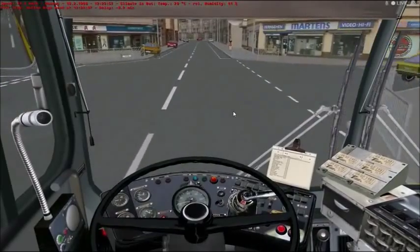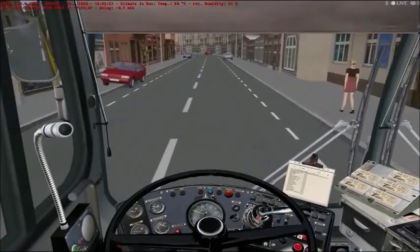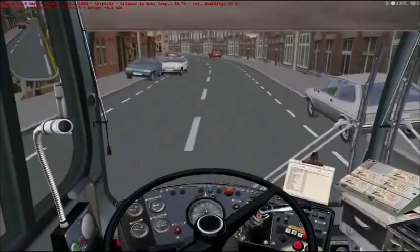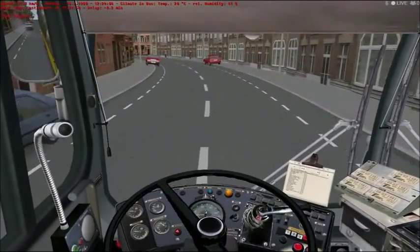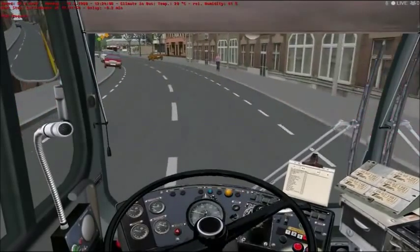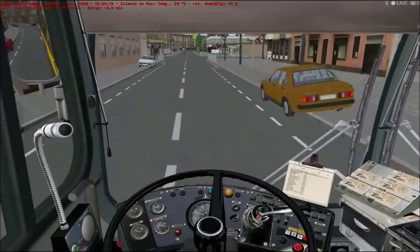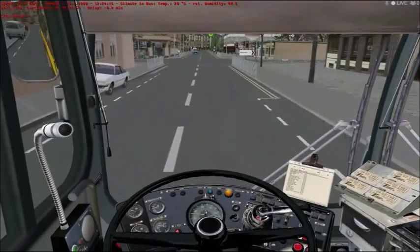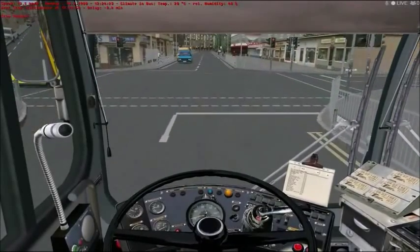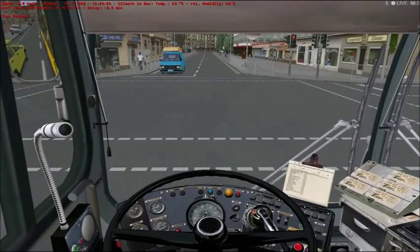So, now we're moving on to Garston. Fortunately, with the OMSI AI traffic, you never can tell. Sometimes they actually stop and wait for you, and other times they just drive right up close to you and you think, well, what do you want me to do now? I mean, sometimes they just drive straight on into you, because that's really the right way to behave, isn't it?